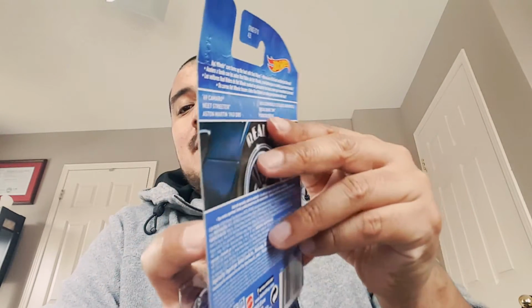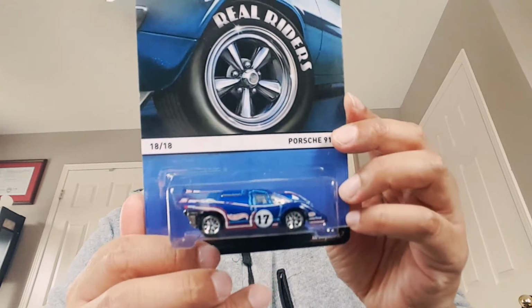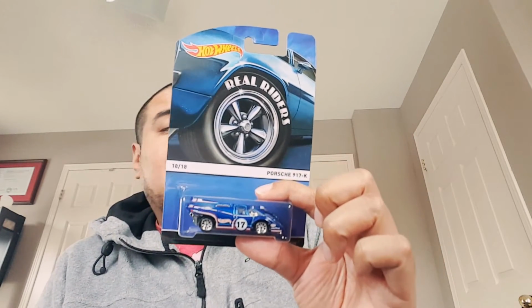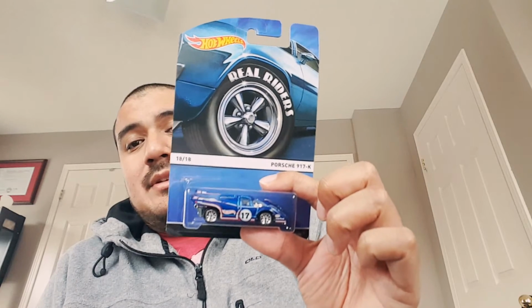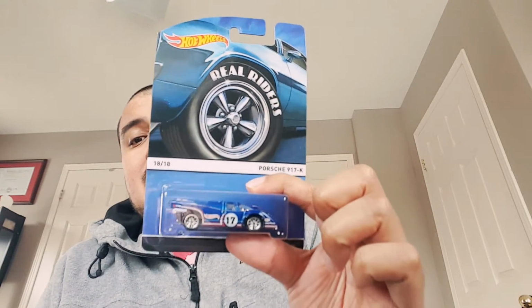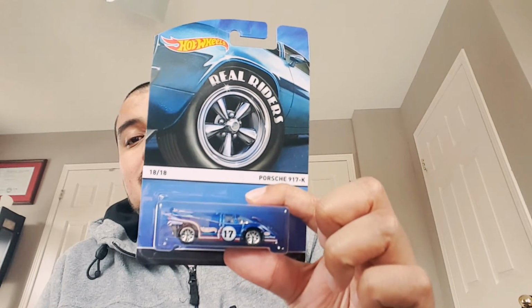And I originally wanted to keep this piece for myself. I think it's an awesome, awesome piece. But to be honest, I didn't really get to many of the rear riders. The only rear riders I really have are the Datsuns, the 240Z and the 510. From there, I don't really collect the rear riders. They just haven't hit here other than the first wave.